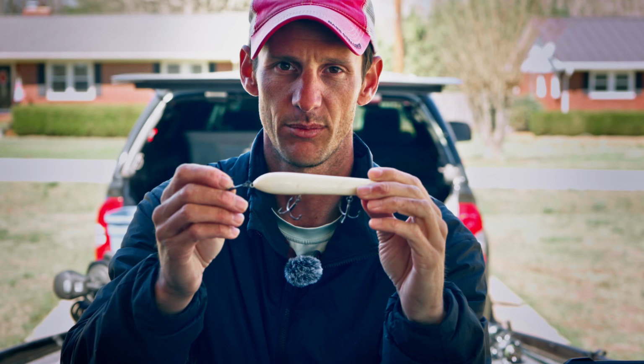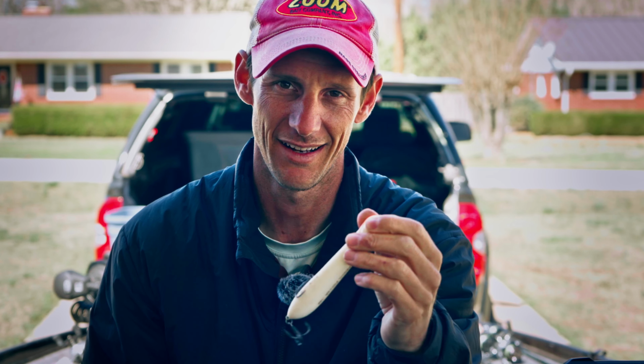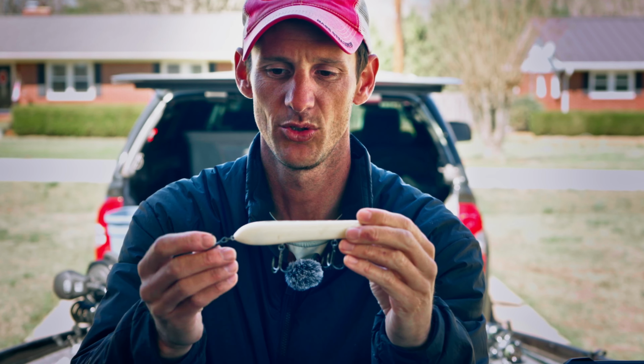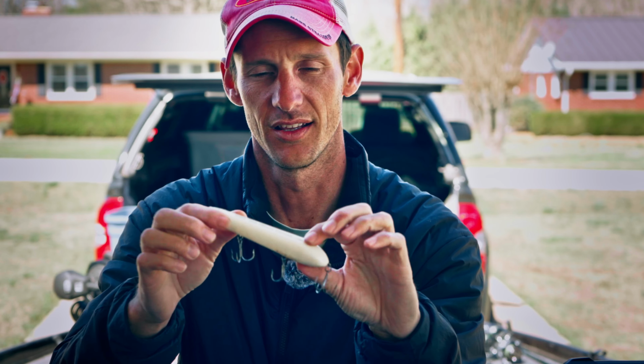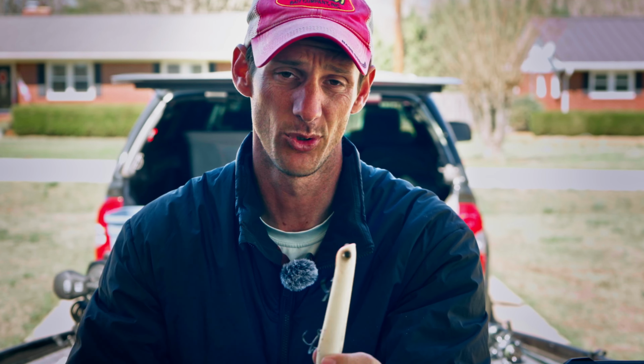I haven't changed this one yet. I like to put a feathered treble hook on the back. I don't know that it really adds that much strike appeal, but I've done it for years and it's one of those things that's a confidence boost. I like to put a feathered treble hook on the back to make it just a little bit more enticing. But when it comes to colors, keep it pretty simple with walking baits.